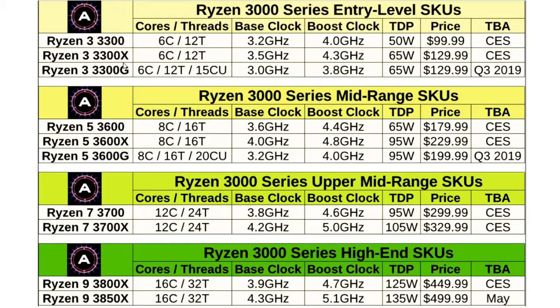Now, if you look at the G variant of this, you're gonna get 6 cores, 12 threads, and 15 compute cores of the Navi graphics processor. That, if I'm not mistaken, will be the performance of a 1050 or a 1050 Ti. On a CPU chip, it's going to be integrated, yes, but you get the performance of a 1050 Ti, roughly, right out of the box, pretty much. $130, roughly. Remember, take this with a grain of salt. With a TDP of 65 watts, roughly. Take that with a grain of salt again.